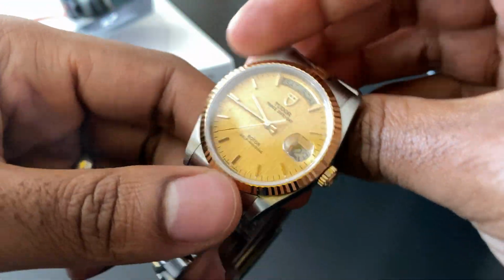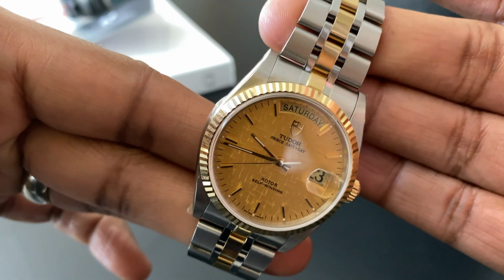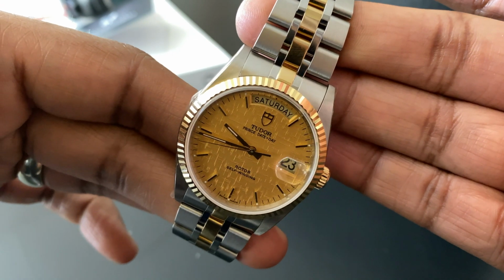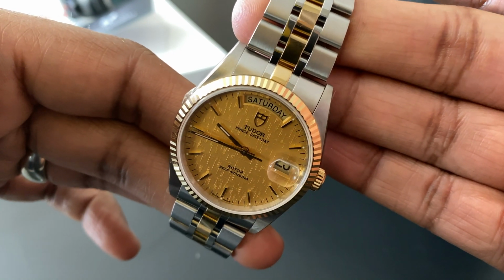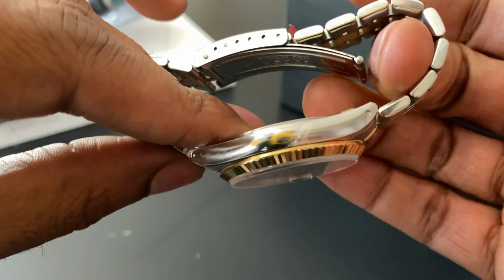Now, I know some people do take some issue with the hollow end links and hollow links. They tend to believe it demarcates a lower quality product. That's not my view at all. The watch fits perfectly fine. It doesn't have any unusual rattle or feeling of cheapness. It feels like a perfectly solid watch, in my opinion. Some may have a differing opinion, but that's just my opinion.